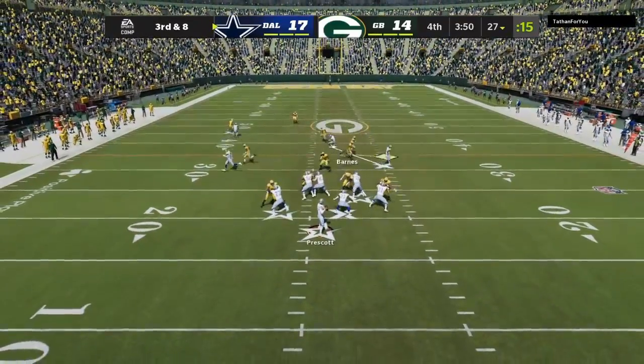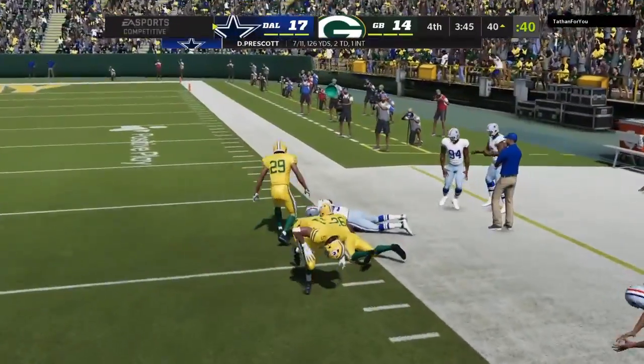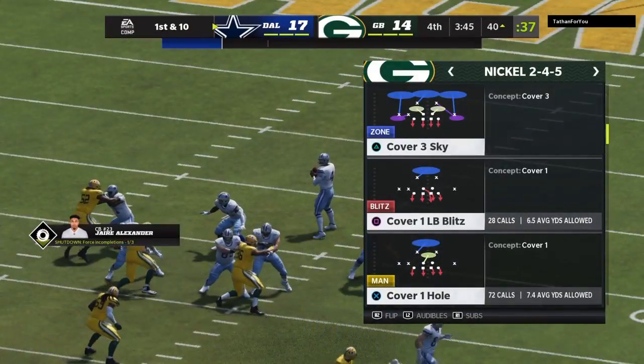Prescott down. He's got a man, complete. It's Amari Cooper. And he's able to get this to the 40-yard line before he's out of bounds. One heck of a third down conversion, 33 yards.